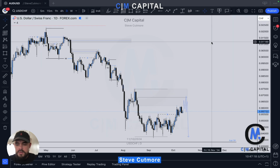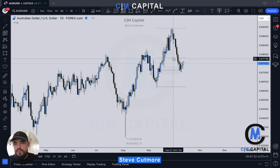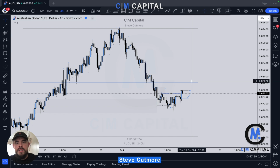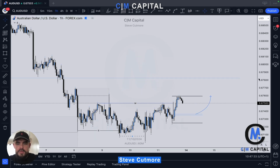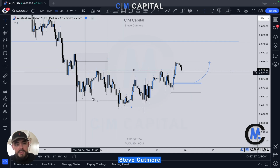Going into Aussie dollar. Daily range again. We've come into a daily demand zone. And now I'm expecting some long-term moves upside. Dropping to the 1 hour. Yeah, it's respecting pretty well. We was respecting supply zones coming down into the demand zone.